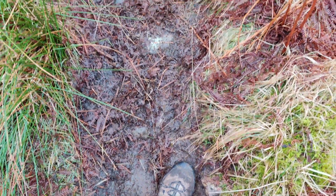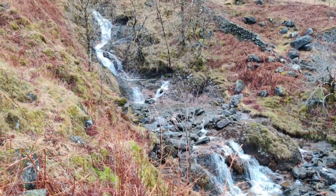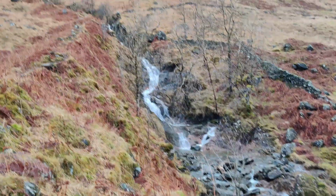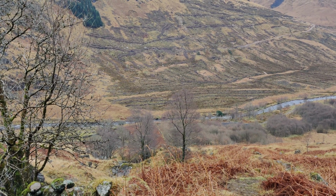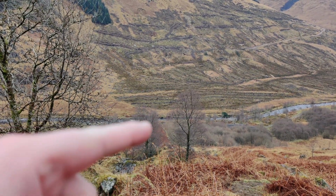So yeah, very, very boggy underfoot. But it's all worth it when you see this. So that's just a wee bit up the hill now. Started down here, that was the last waypoint to the gate.